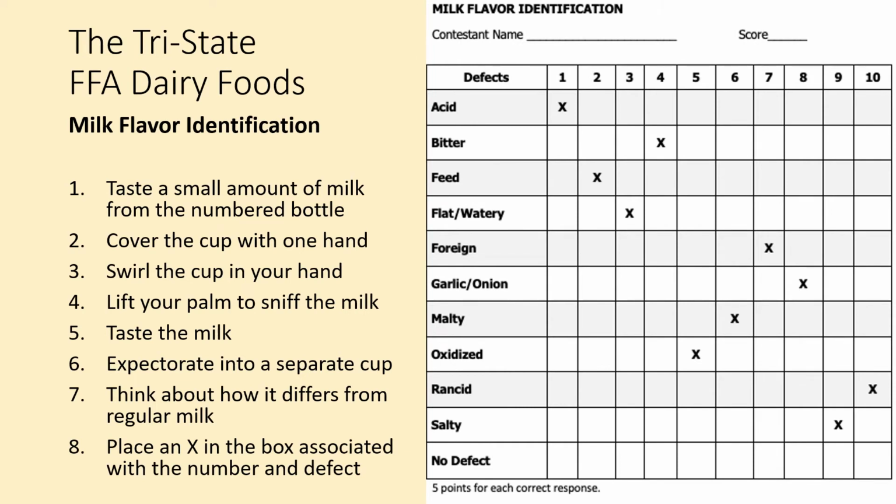So your scorecard might look something like this, except have your name at the top. That's really important. Let's talk about what milk should taste like so you know when it deviates from how it's supposed to taste. So we're going to go on to the next slide.